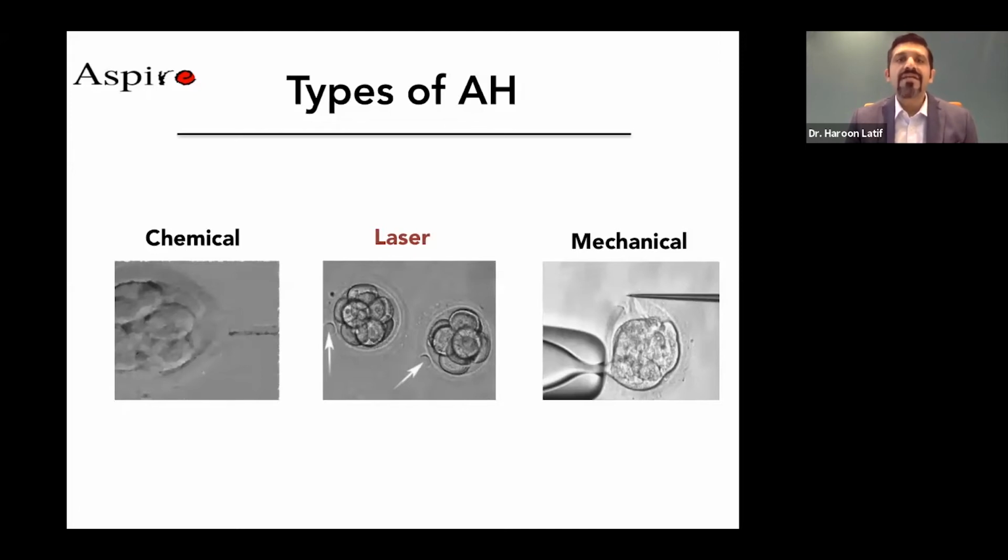And then finally, laser came out. It is the most convenient method of doing assisted hatching, being widely used for doing embryo biopsies as well. With the help of a laser, we can thin out the zona pellucida, or we can make a hole or multiple holes in the zona, which we presume would help in hatching at a later stage.